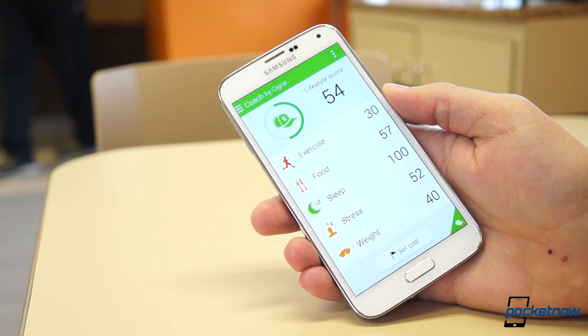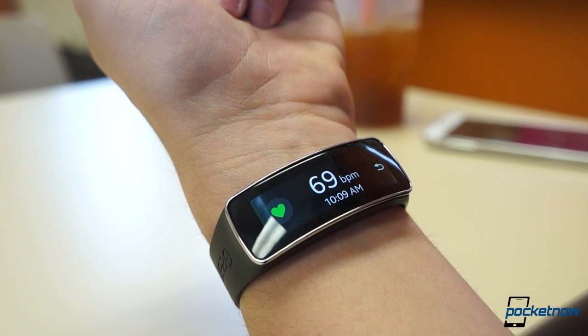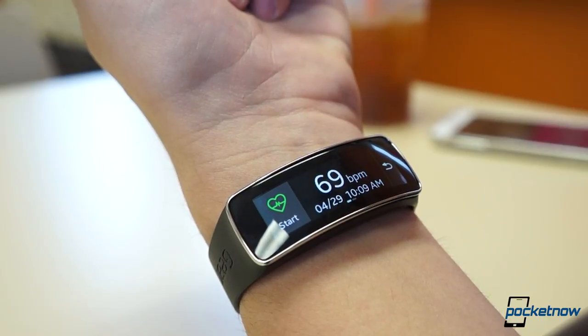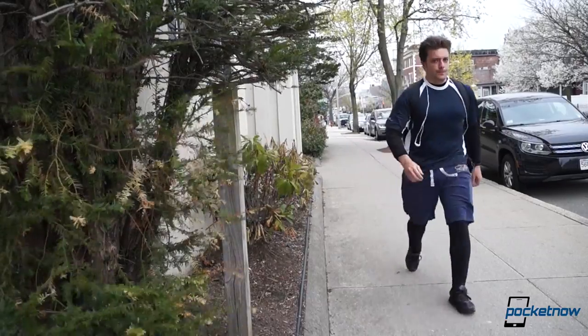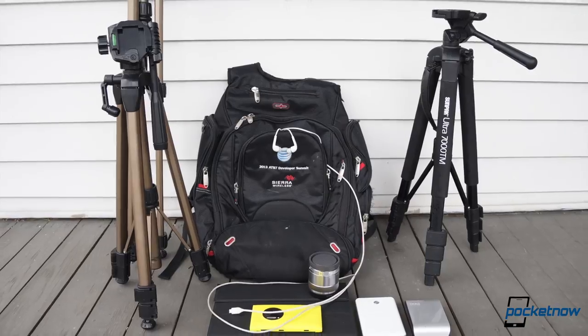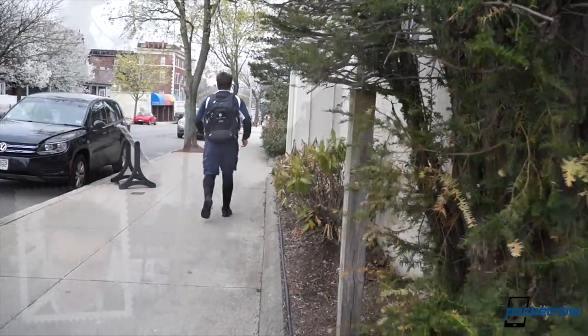When I'm done getting shamed by the life coach, I make sure the Gear Fit is ready to measure my heartbeat and step count so I can work off these 600 calories of coffee and sandwich. Heading out on the town for my first bit of exercise, I think, why don't I kick things off right with a run? But without a cameraman, I'm carrying a lot of equipment, so a brisk walk will have to suffice. And brisk it is.